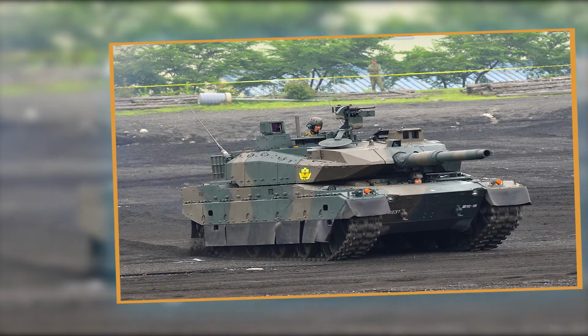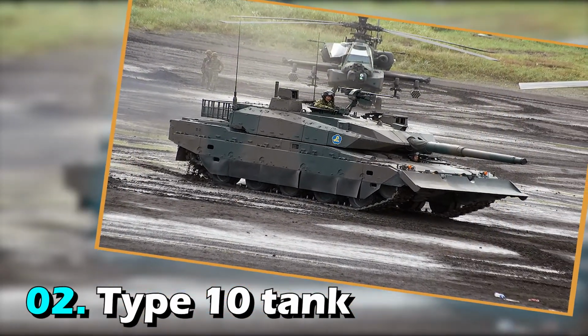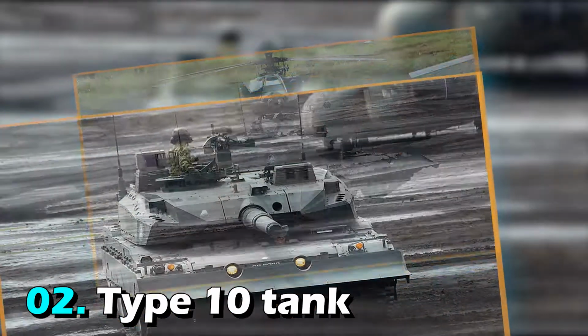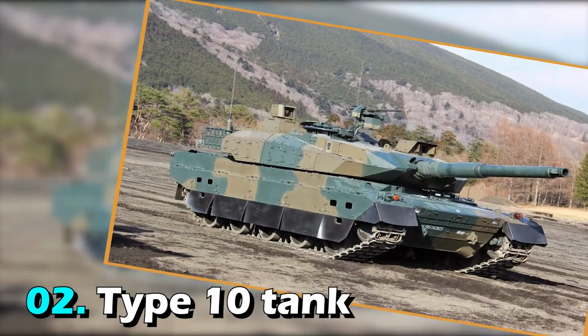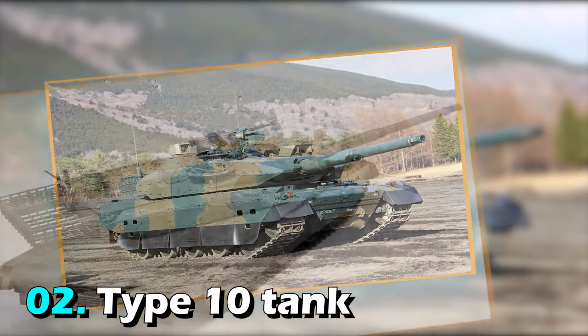Number 2. Type 10 tank. This tank is a possession of Japan. It is a 4th-gen tank which costs about $9.4 million. It has been in service to the country since 2012. It is designed and manufactured by Mitsubishi Company.